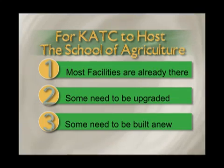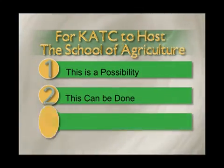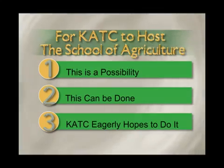Some needed to be upgraded and others built from scratch. It is a strong belief and passion for KATC that it is a possibility and it can be done. Also, some students studying at UNZA, the University of Zambia, go to KATC for their practicals. So they learn there on the ground the things that maybe they have studied in books or in the classroom.